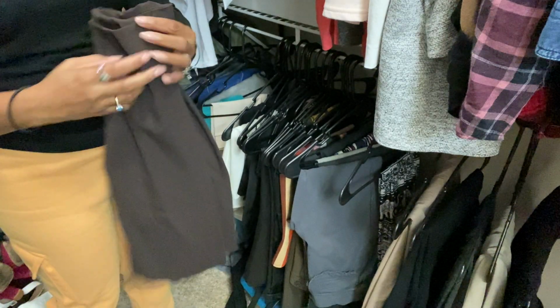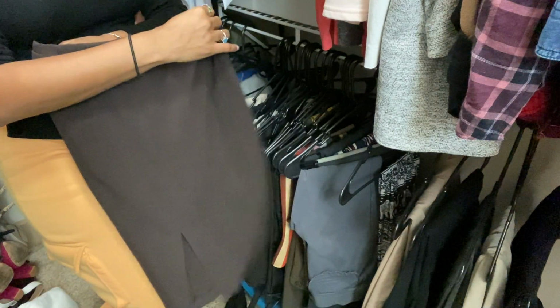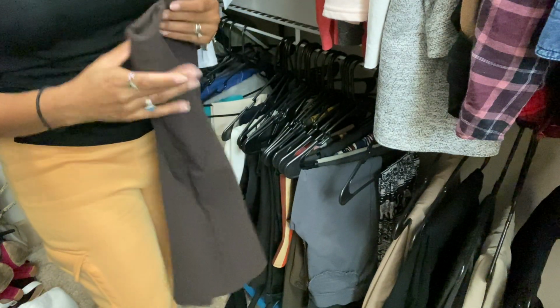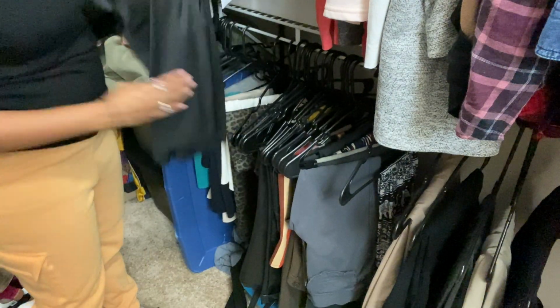This is just a dark brown pencil skirt. I never really liked the way it fit on me. I kept it around because it was a dark brown pencil skirt, and you need one of those. But I'm going to get rid of it now.